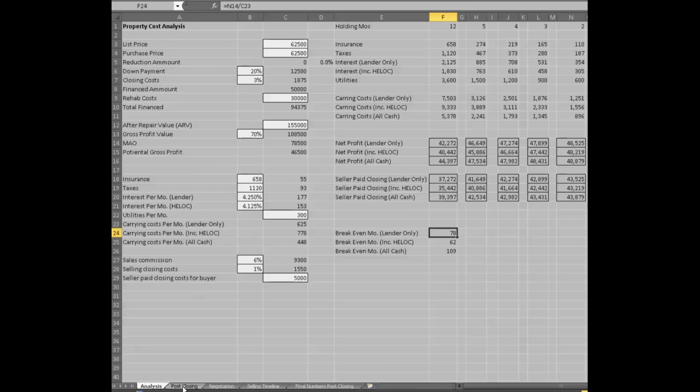Now, I've got other sheets along here, and I will be going by them one by one and the differences, and then we're going to get to the end here, the final numbers.